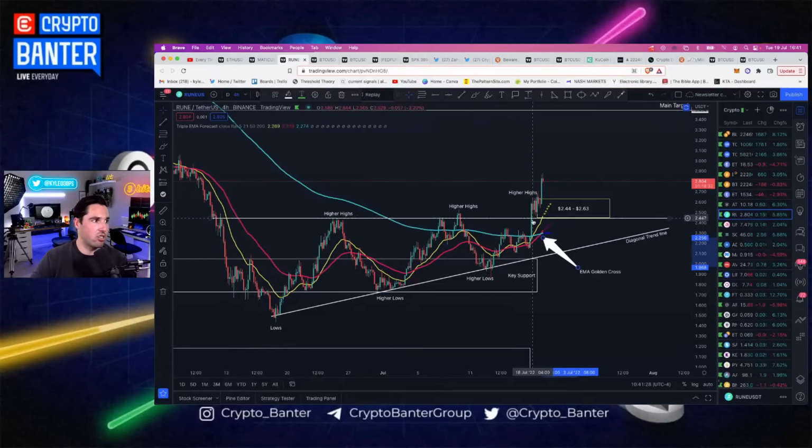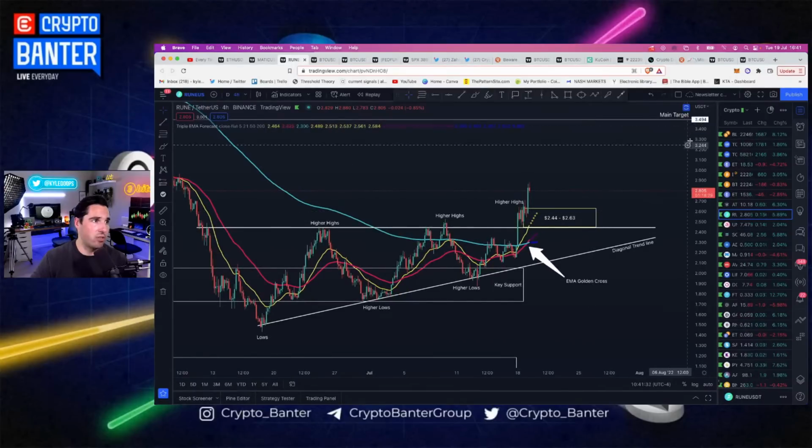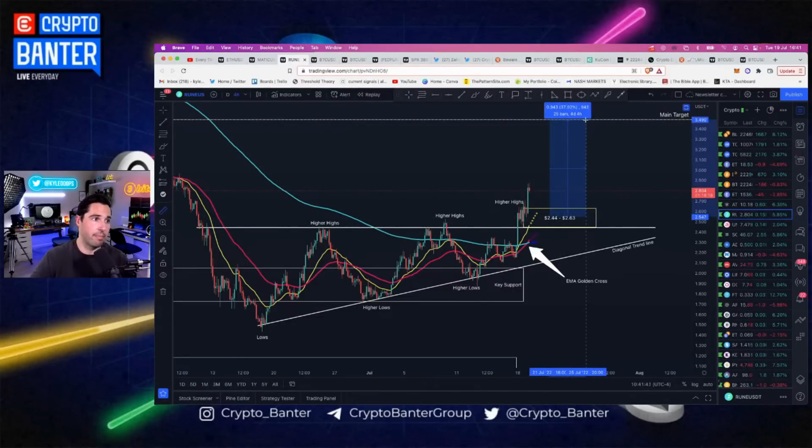You have your ascending triangle. These have a measured move, which would take you all the way up to $3.49. So from pretty much, if you manage to get in on this area, this is a big move. It's about 37 to 40%.